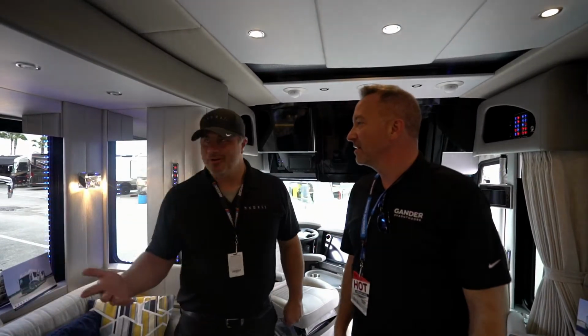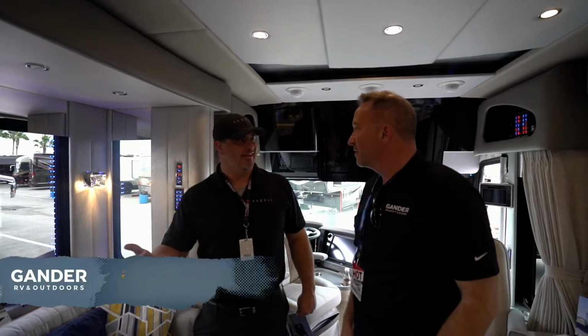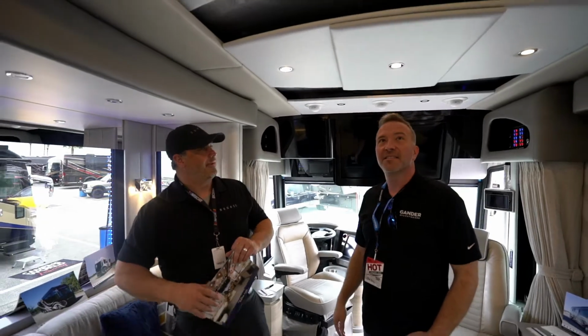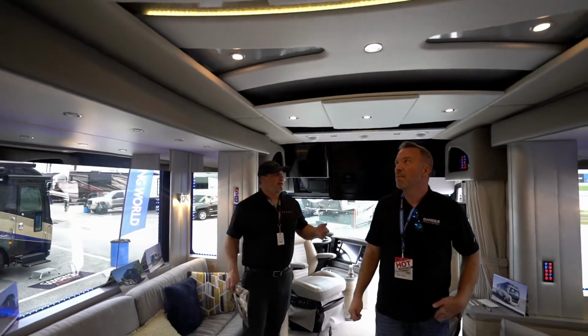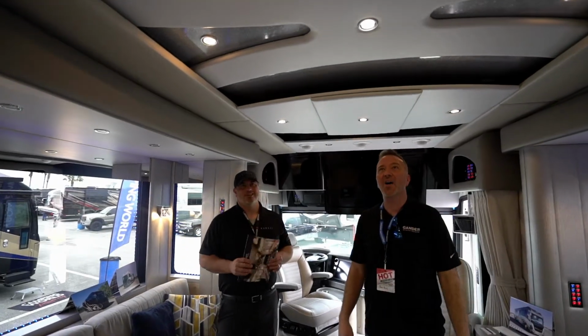What Newell does is we custom make everything from the chassis up, but we make it where you can actually see things and enjoy it and have the space, interior and exterior wise. You can stand inside the slide. You have bigger, taller slides, bigger windows. What's the interior height in this? 89 inches. Wow.